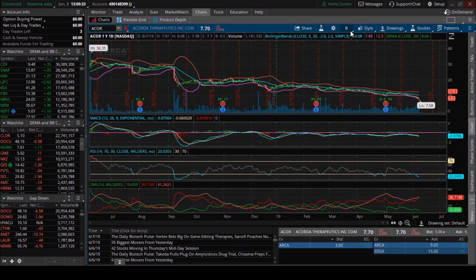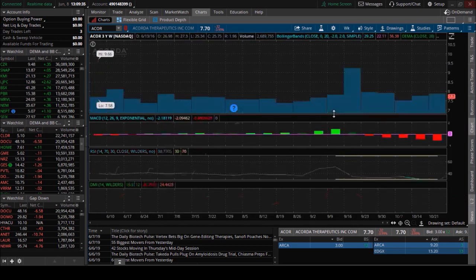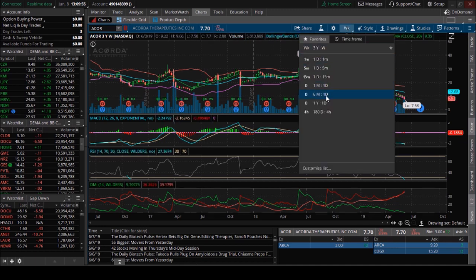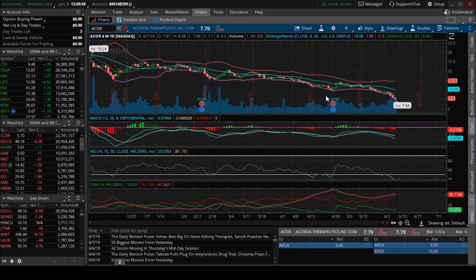Let's go back to 3 years. The price of this stock has never been as low in the last 3 years. It has not been as low as it is now. So we don't have anything to use as a bottom on this. And again, the further out it is, the less relevant it becomes. So I would expect this to continue down as well.